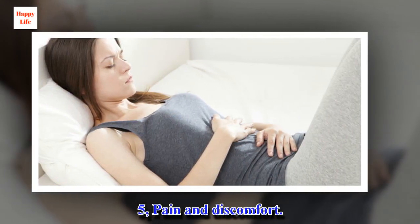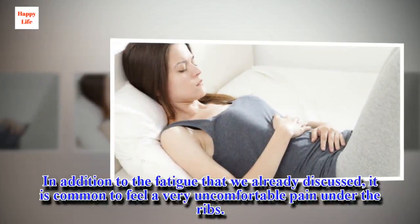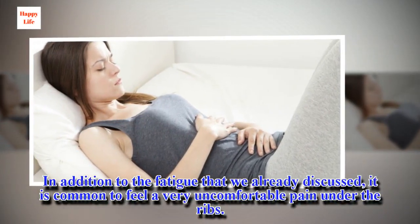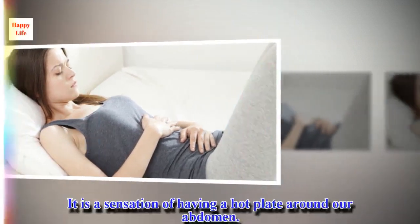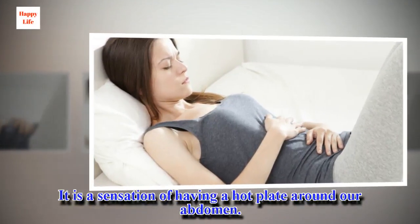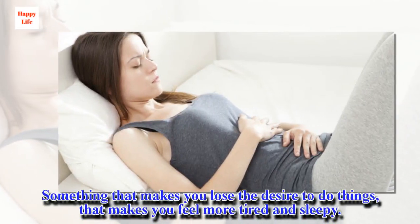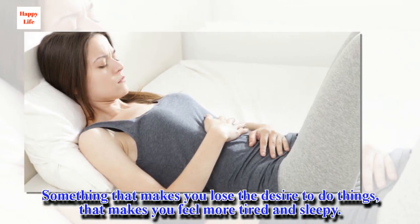5. Pain and discomfort. In addition to the fatigue that we already discussed, it is common to feel a very uncomfortable pain under the ribs. It is a sensation of having a hot plate around our abdomen. Something that makes you lose the desire to do things, that makes you feel more tired and sleepy.